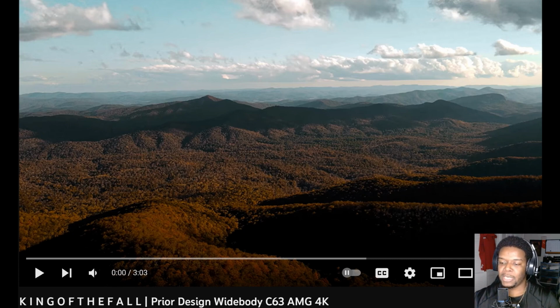Today I have for you King of the Fall, alright. Prior design wide body C63 AMG 4K. Now this is, I think, a Benz, right? It's an AMG Benz C63 by Visions Tolen Spire. I hope that's how you say it.